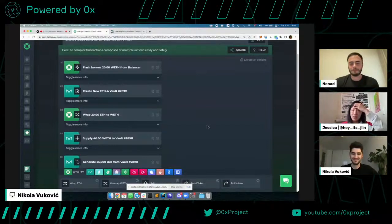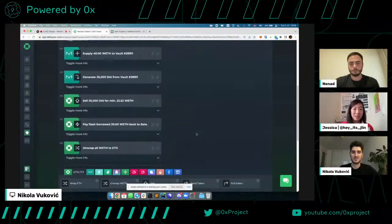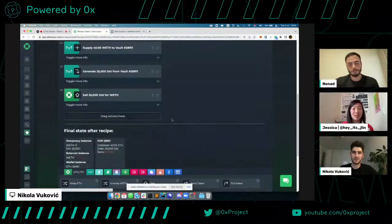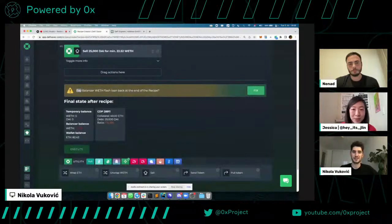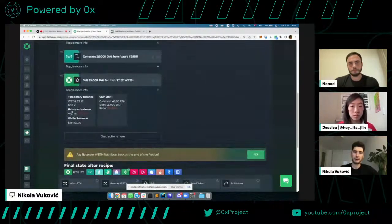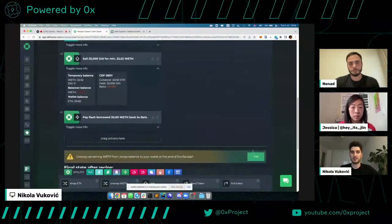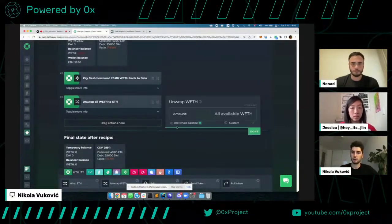And then I also saw that the UI is super smart to provide fixes, like call outs of, oh, you didn't pay back here. Exactly. And having a prompt to suggest that the user fix it. Exactly. So it's like, you didn't pay back your flash loan, so this isn't going to execute correctly. So you can actually see after each step, you have a negative balance on your Balancer flash loan. So you can just tap a click, and then you have some remaining ETH that's still wrapped on your temporary balance. So you can fix it to unwrap it back to your wallet.